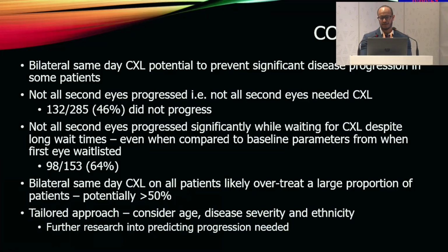So really what this comes down to is you need a more tailored approach to deciding when you conduct bilateral cross-linking. You need to take a number of parameters into consideration, mostly their age, disease severity, and ethnicity. And really more research is needed in this area to predict progression. So things like artificial intelligence will likely play a big role in this in the coming years. Thank you for your attention.